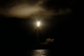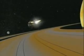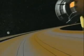Right now, Titan remains unexplored, but a NASA mission will change all that. The spacecraft Cassini blasted off from Earth in 1997. When it reaches Titan, a probe will descend into the atmosphere at nearly 4 miles a second.